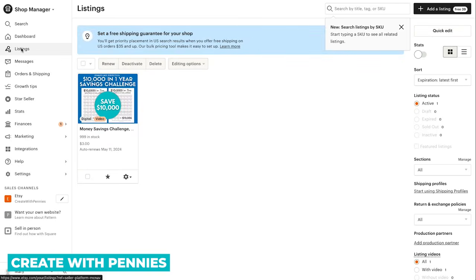So once you click on listings in the side menu, that is where you can start adding listings. So you're going to want to add a listing. As you can see, I used my link, so I got 40 free items. So I have 39 left, which is fantastic. So we would click on add a listing.